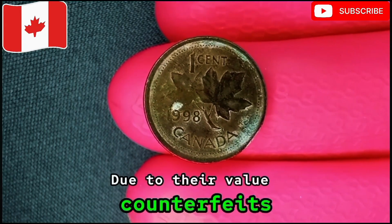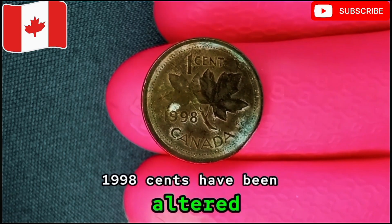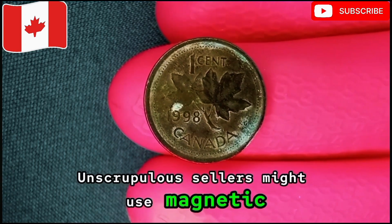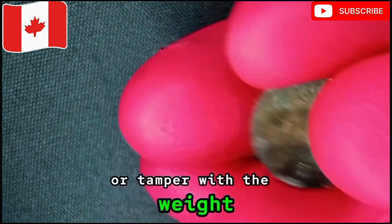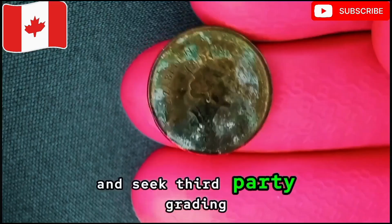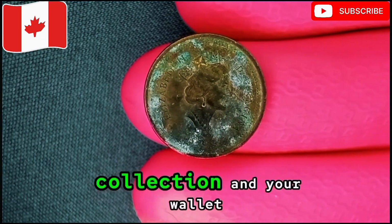Due to their value, counterfeits have surfaced. Some regular 1998 cents have been altered to resemble the rare steel test coins. Unscrupulous sellers might use magnetic materials or tamper with the weight to trick buyers. Always buy from reputable dealers and seek third-party grading when investing in rare coins. It's the best way to protect your collection and your wallet.